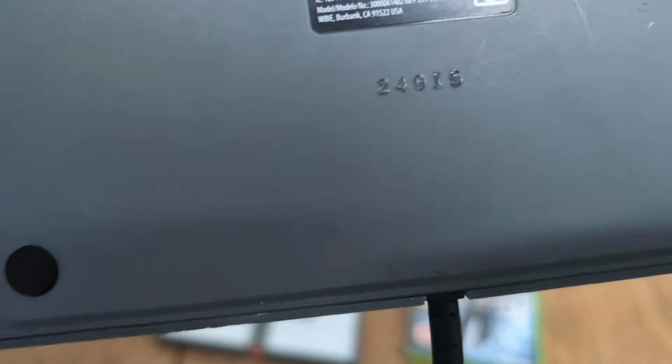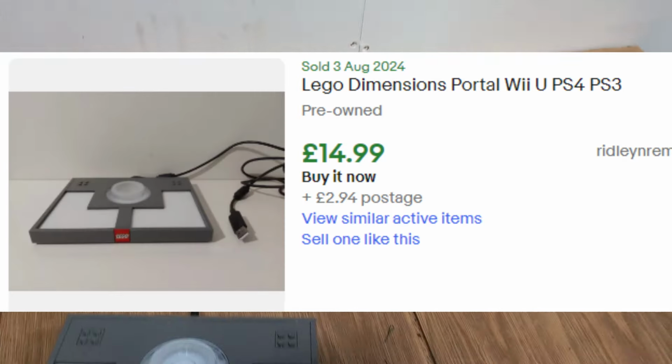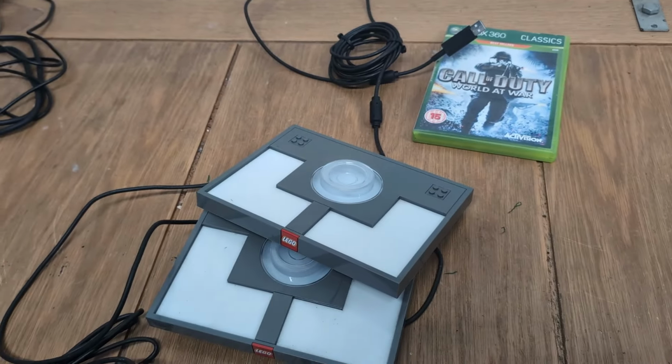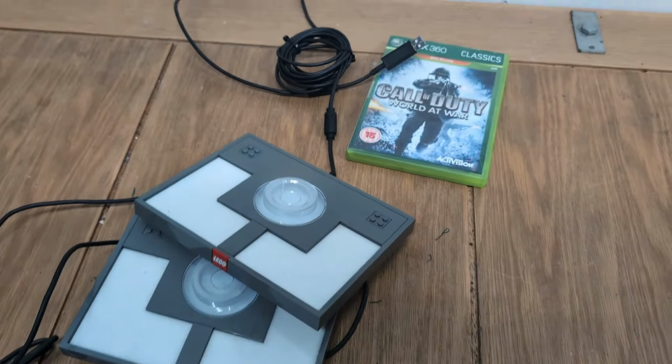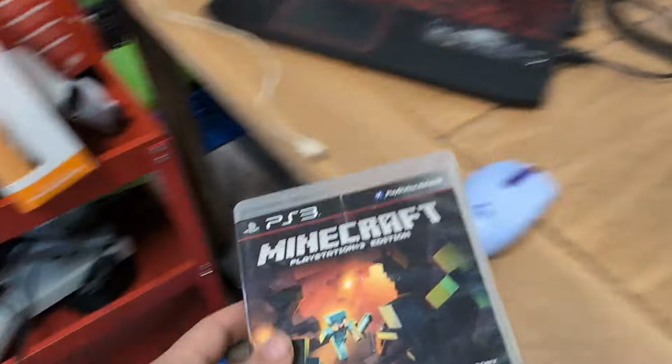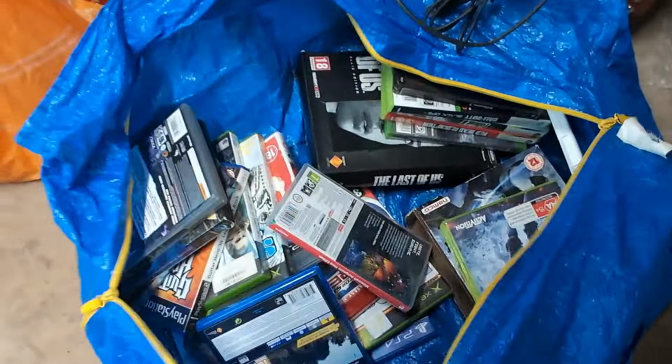These, what console are they? PS3, PS4, Wii U. Pretty sure the Lego Dimensions ones, no matter what the console, they're worth at least a tenner each. So, yeah, picked up those, and I probably need them for bundling anyways, so not bad. I also got that chucked in for free. Just an empty case, but you know how much I'm running into discs. I'll always need it. What should we do next?